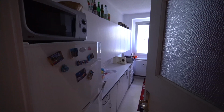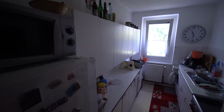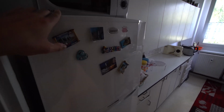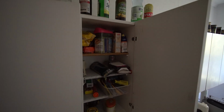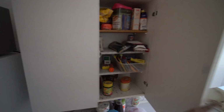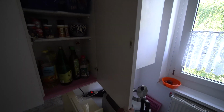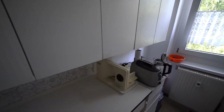So this is the kitchen, you see. That's how it looked like. Basically, that's still the old condition, 50-year-old condition. Okay, the fridge is newer, but those cabinets are now over 50 years old. Amazing, amazing. Look at this, that's your storage. And it still works. If you take care, it works. Well, that's how it is.